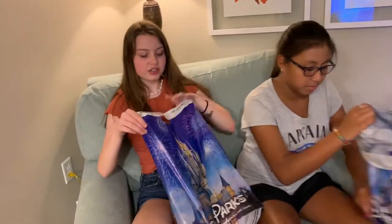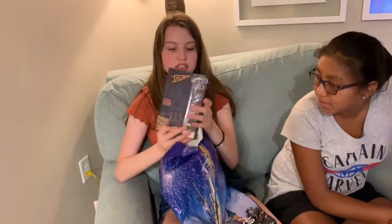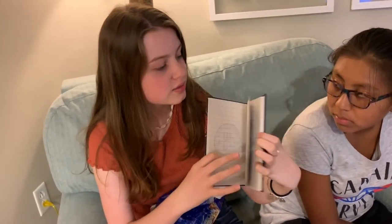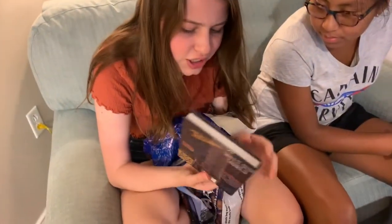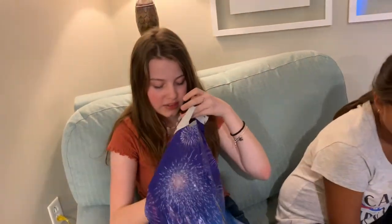Okay. All right, so we are going to go over what we picked up at the Vineland Character Warehouse. Okay, Caitlin, you want to go first? Sure. She's going to show us what she got. Yeah, we want to see everything. So the first thing we got was this notebook. It's like Mickey Mouse on the pages. Pretty interesting. So how much was that? I'm not sure. It says $17.99 on the back.